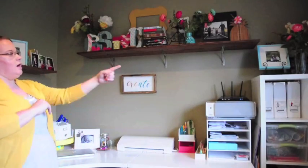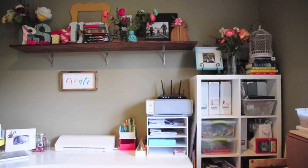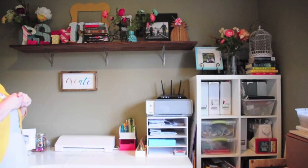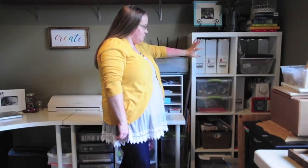And then on the bookshelf over there, I just have more flowers and more books and different things that I've made and different pieces that will eventually make it out into the house during different holidays. Alright, so I've got this shelving unit right here, and I just keep a lot of my filing on this side. This is more my non-craft side necessarily.